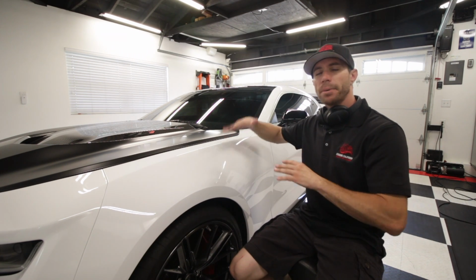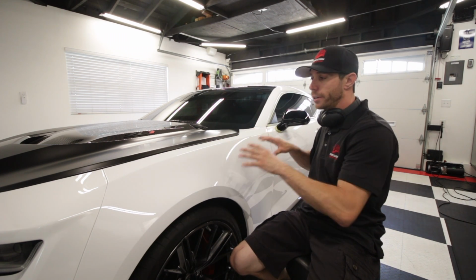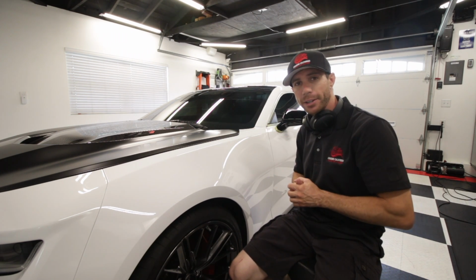So what I'm going to do here is pop this hood open, and that's going to give me room to work up to the edge of the fender here and get a real nice clean finish for my client.